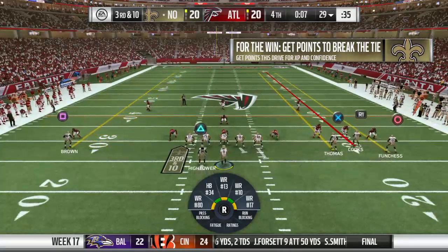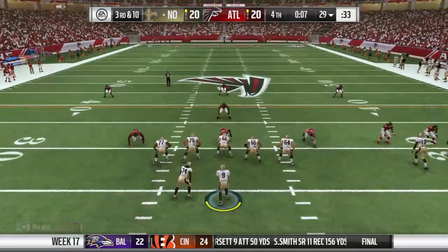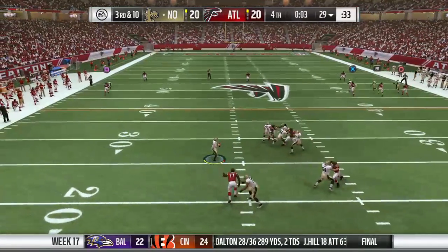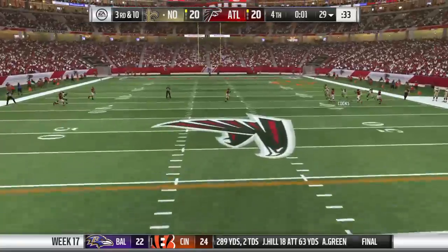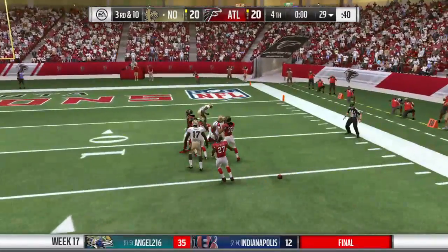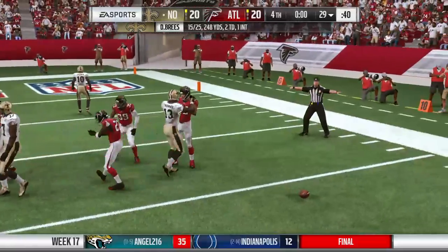1 receiver left, 3 to the right. Back to throw, Breeze. He's going to float this one deep right side. That's going to be knocked away and incomplete.